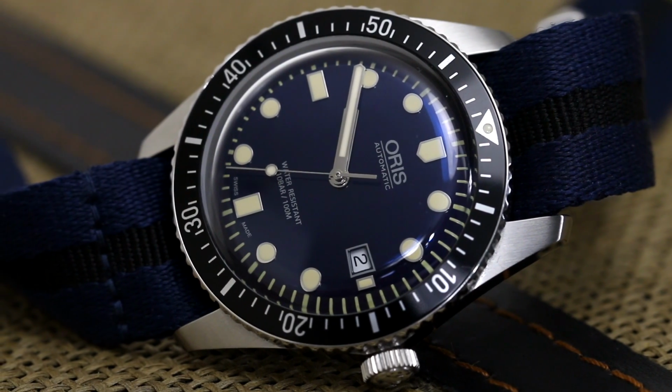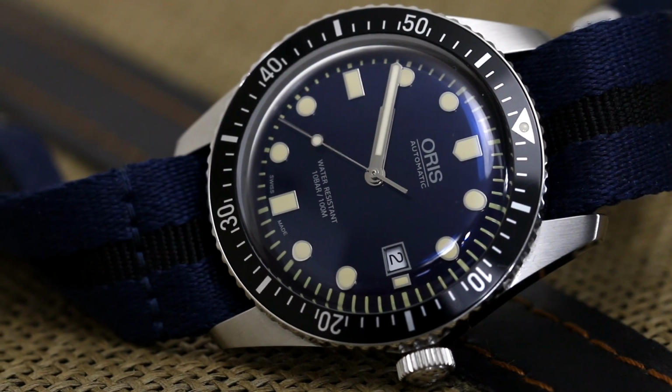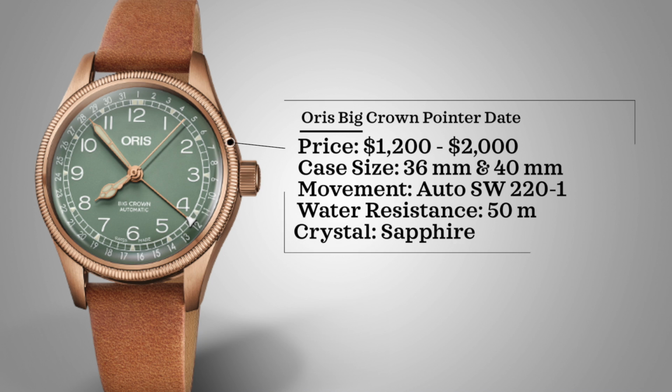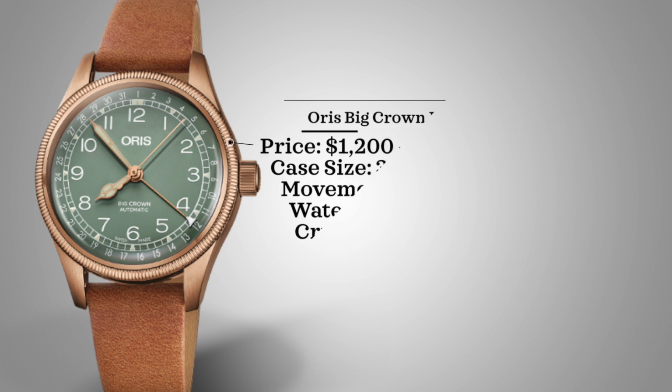But what I want to look at here is probably my favorite watch from Oris overall, which is the Oris Big Crown Pointer Date. So these watches come in a price range of $1,200 to $2,000. I find most of them circulating on that lower end of the spectrum here. You can find them for even less than that on the secondary market. Case size is 36 millimeters and a 40 millimeter option, so you have both variants that you can go for. Automatic Sellita-based movement in these watches, water resistance of 50 meters, and has a sapphire crystal.